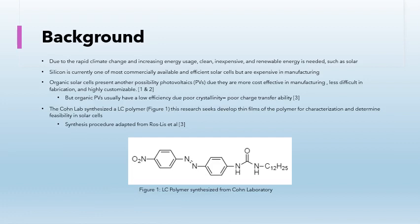The Cone Lab has synthesized a liquid crystal polymer in this research, and this project seeks to develop thin films of this polymer for characterization and determine the feasibility in solar cells.